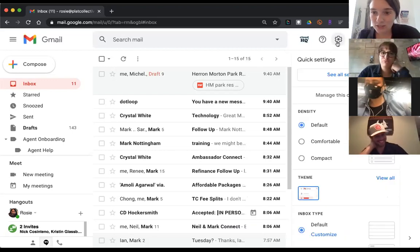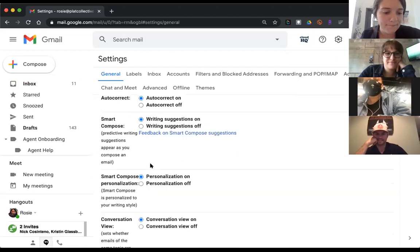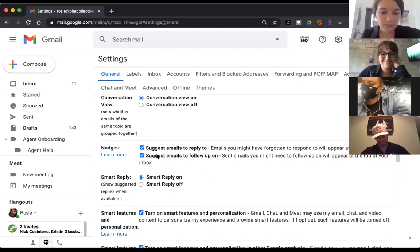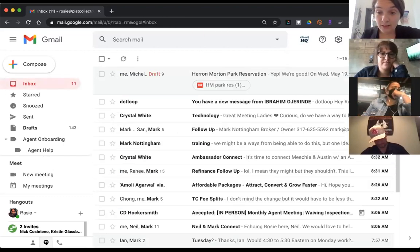To make sure that's on, you go into settings, see all settings, and then it should be under nudges. Here we go. Just make sure all those little boxes are checked so that you get those perfect little nudges. Okay, that's Gmail. I'm going to pause quickly.